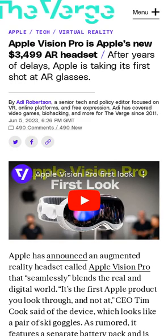Apple's augmented reality headset, the Apple Vision Pro, will launch early next year starting at $3,499. The headset seamlessly blends the real and digital world. It doesn't need any controllers. Users control the device using their eyes, hands, and voice.